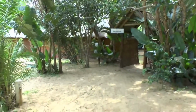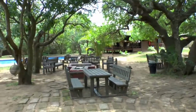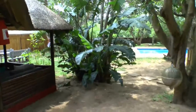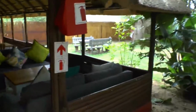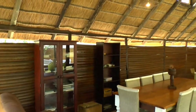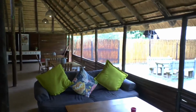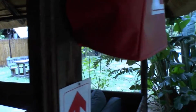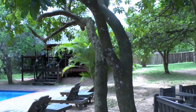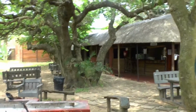Okay, so this is the entrance into the reception area. Over here is a sort of a lounge, dining area, and library. Beautiful thatch. I like it. Down here to and over there, that's the reception.